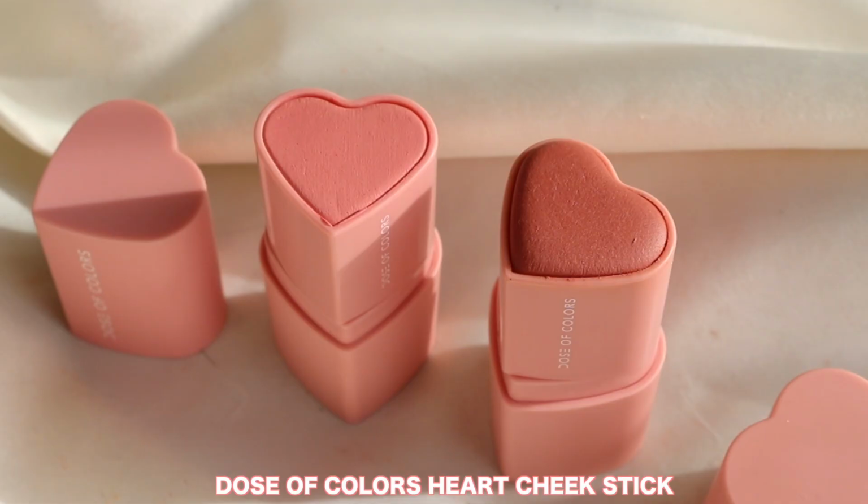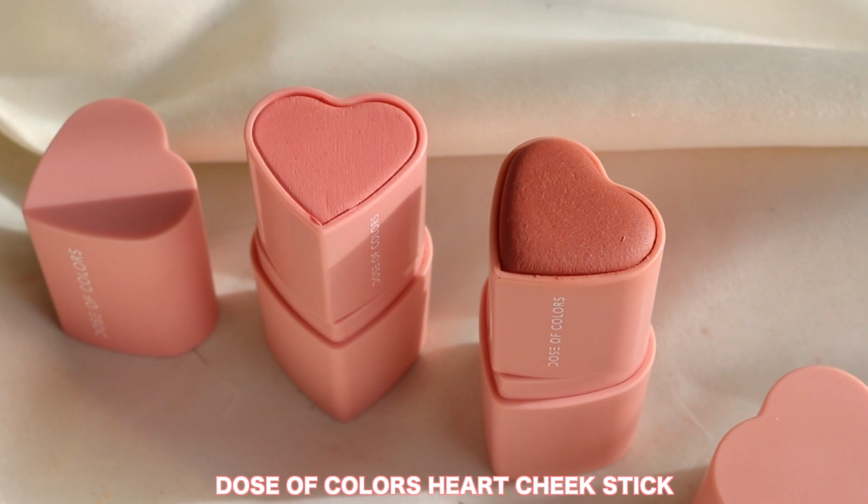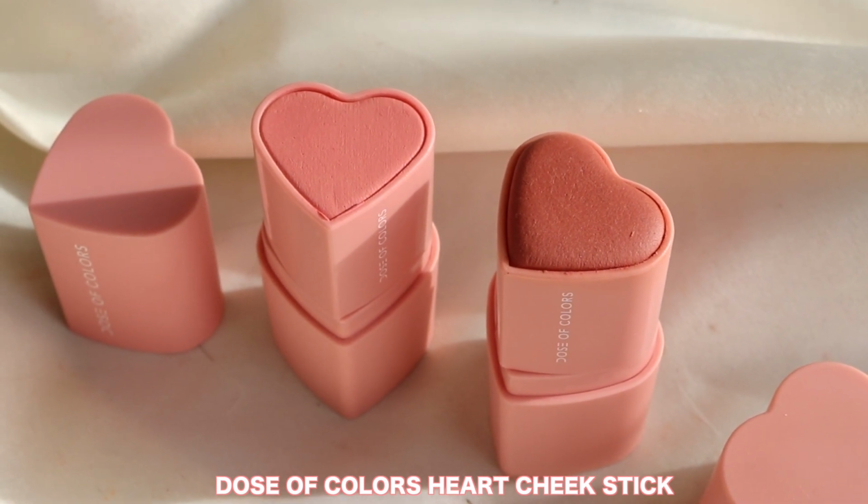So with that being said, I only did 1 monthly purchase, well technically 2 if you want to count it. I did pick up the Dose of Colors Valentine's Day heart shape cheek blushes. I got both of them, and because I was ordering these, I thought why not try something else from them and make the shipping more worth it.